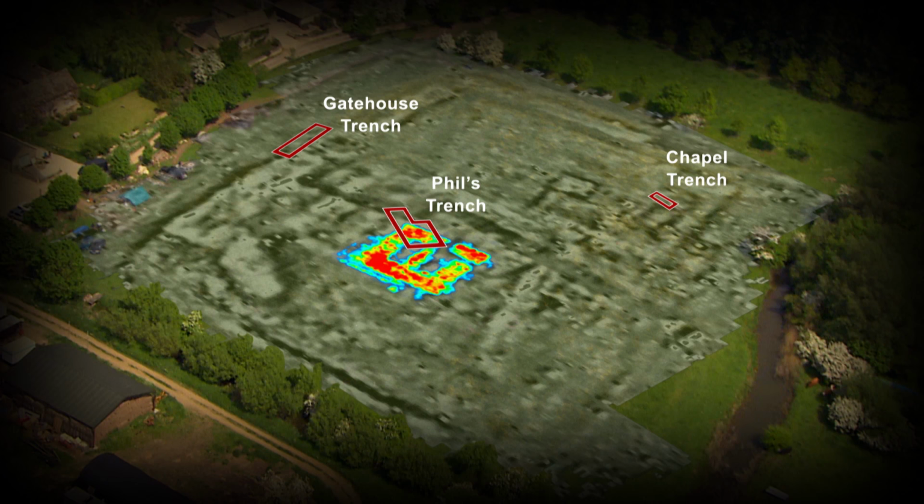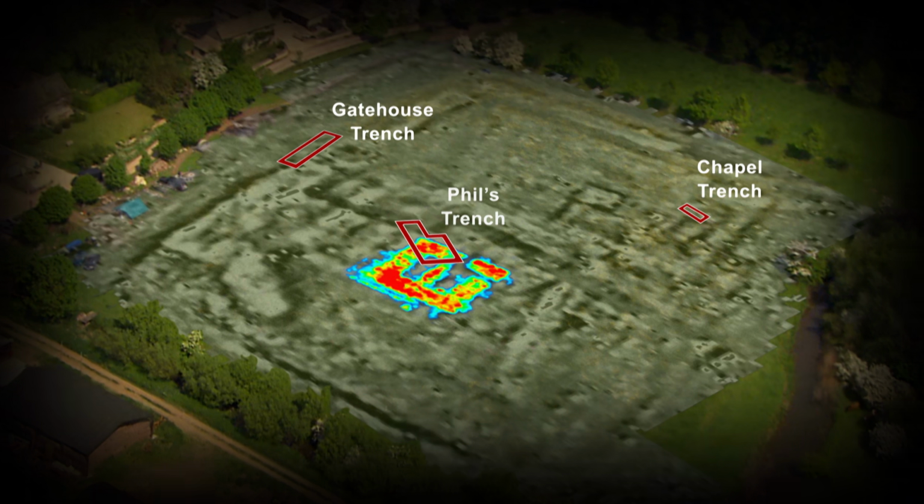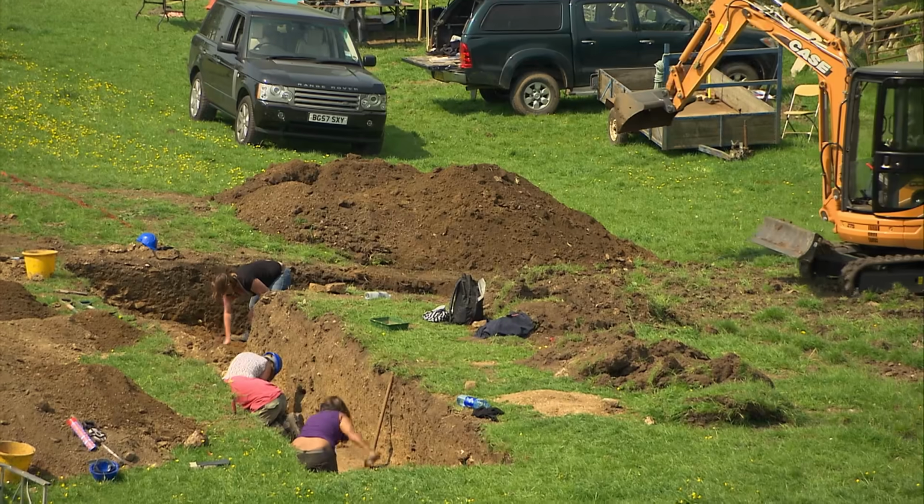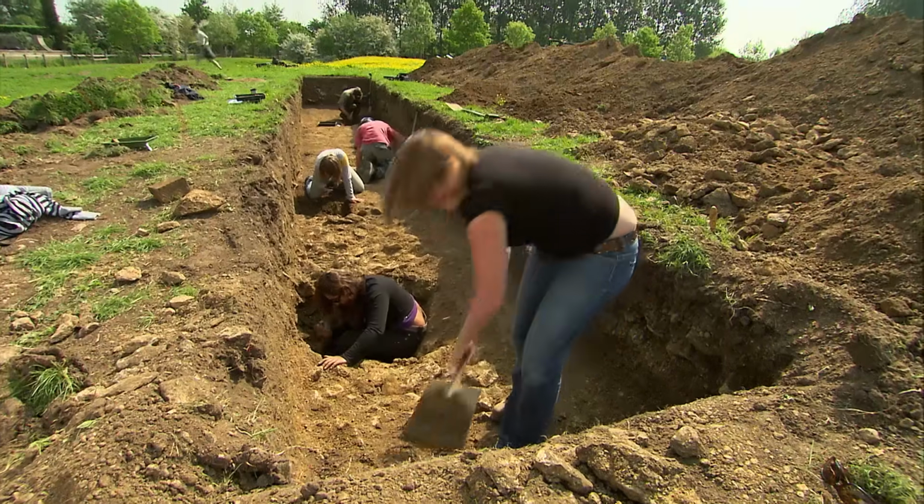Norman castles usually have lots of buildings, but neither of our other 2 trenches have found any sign of them so far. Yesterday, Bridge put in a trench looking for the gatehouse. She's found lots of rubble, but it doesn't look as if it belongs to a building.